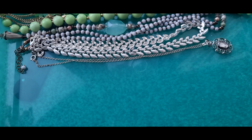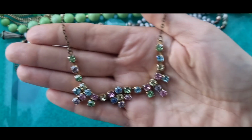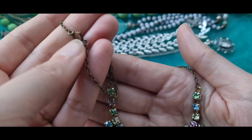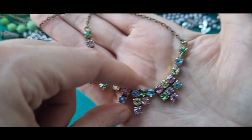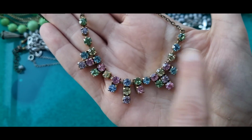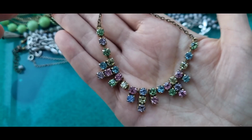Now, all of the other jewelry were found at one vendor, so I got a bit of a deal because I bought a bunch of jewelry from him. So the small necklace is quite old, I think, maybe 50s, 60s. And usually I find this type of jewelry just in clear stones. But this one, as you can see, has this very cute pastel look. Also a bit pastel, because I'm not into bright colors.